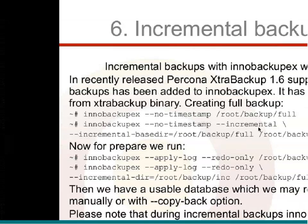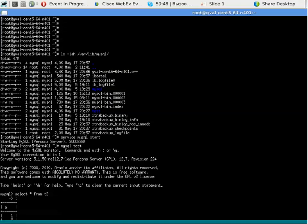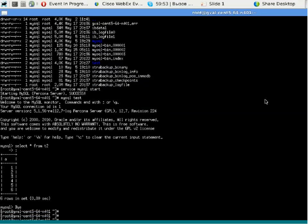Innobackupex also provides incremental backup support. It was recently added to Percona XtraBackup 1.6, which was released in April, and the support of incremental backups has been introduced there. It has a bit different syntax, but it is very, very similar. Okay. Doing the full backup with innobackupex script.